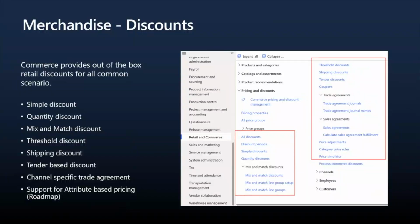Shipping discount. A discount that is applied when a transaction total is more than a specified amount in a specific mode of delivery. For example, 2-day shipping or overnight shipping could have a different discount as needed. As used on the orders usually.